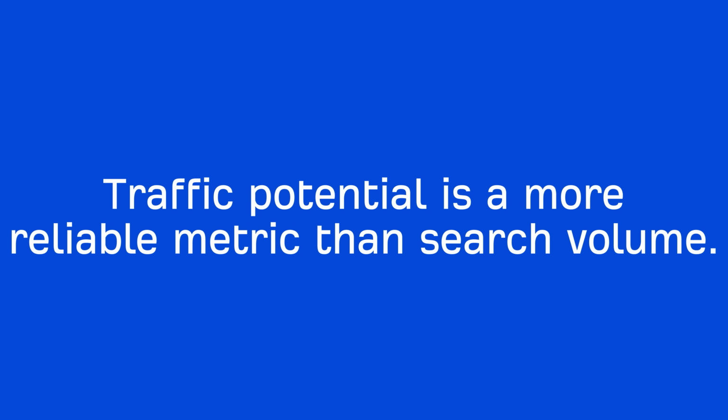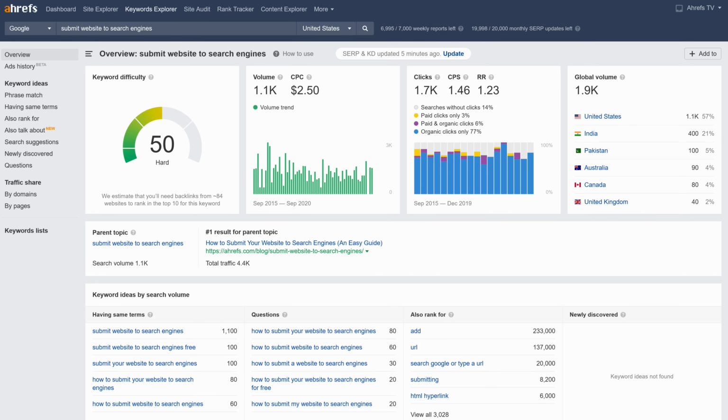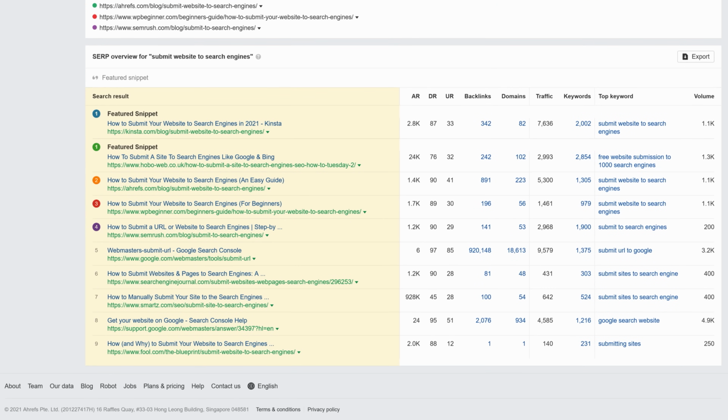And the way you determine traffic potential is by looking at how much traffic the top ranking pages are getting. For example, if we go to Ahrefs Keywords Explorer and search for Submit Website to Search Engines, you'll see that it has a search volume of 1,100 monthly searches in the US. Now, if I scroll to the bottom of the page, you'll see a SERP overview, which shows you the top 10 ranking pages for that keyword. And SERP just stands for Search Engine Results Page. And as you can see, our page gets an estimated 5,300 monthly search visits from the US alone. And we rank for over 1,300 keywords, making traffic potential of this keyword higher than its search volume.